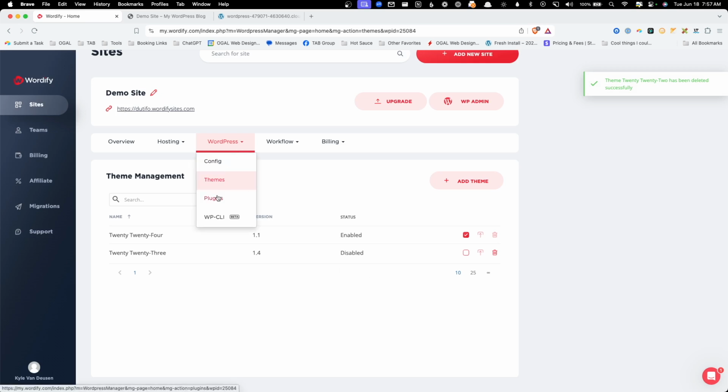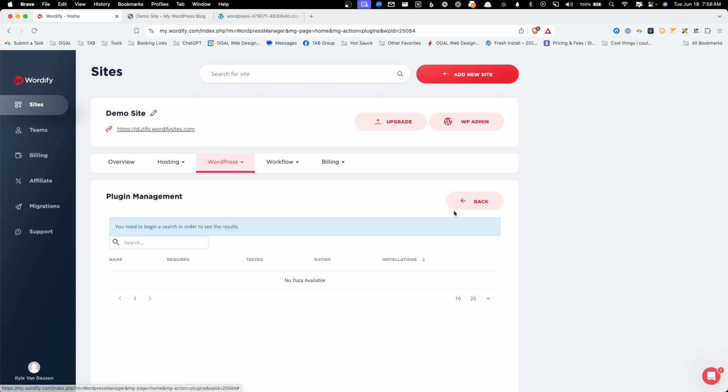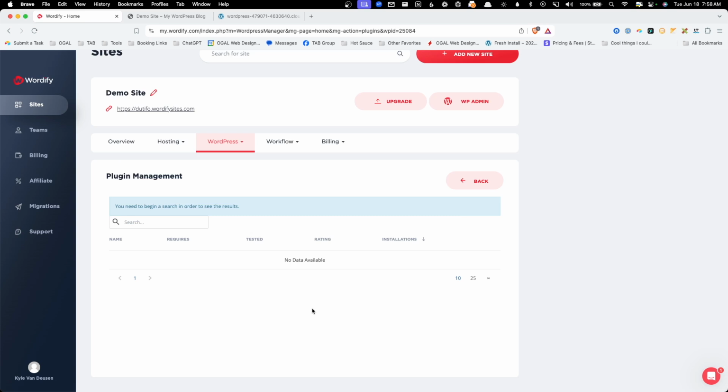The same goes here under plugins. We can see all the plugins that are installed on our website. We can delete those, we can disable them, or we can enable them all from this dashboard. We also can click add a plugin and we can add plugins here from the repo.